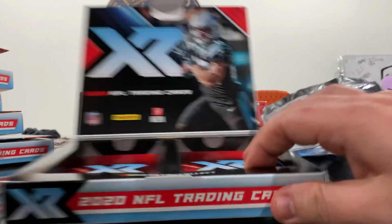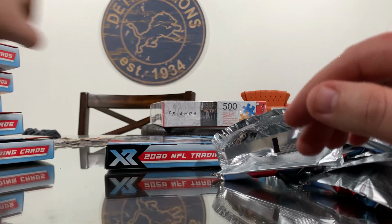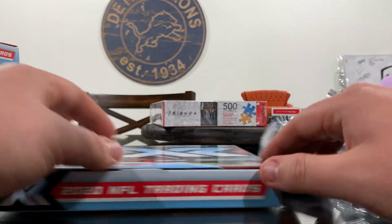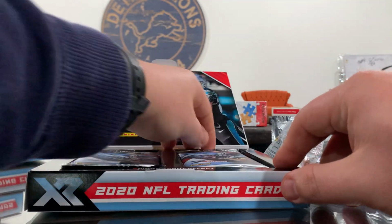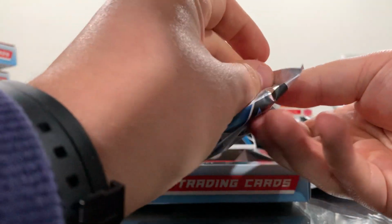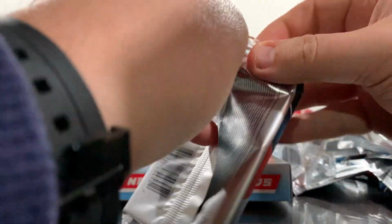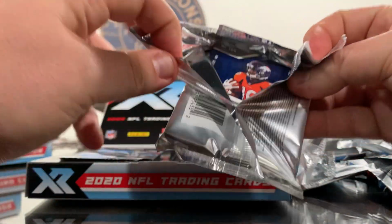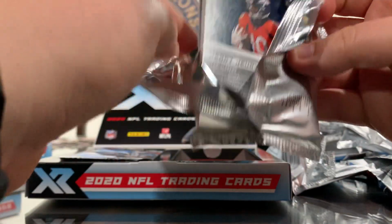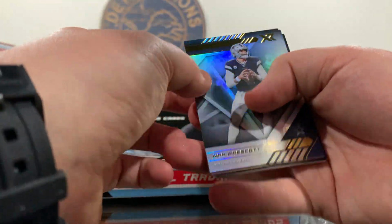All right. Last box. Still yet to see a Joe Burrow auto or Tua. Let's see what's happening now. Second to last pack of the night. And then we will kind of do a quick breakdown. I already see a Jerry Jeudy rookie card. So, you know, Jeudy's always good.